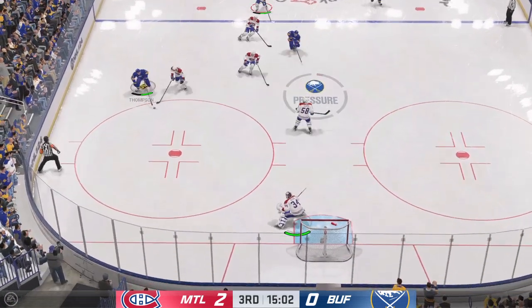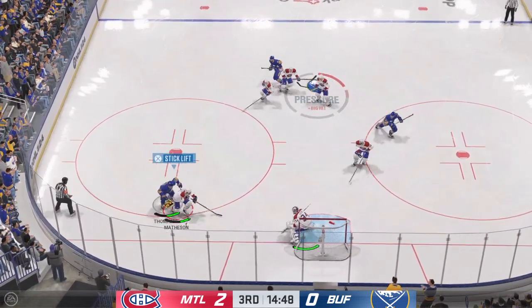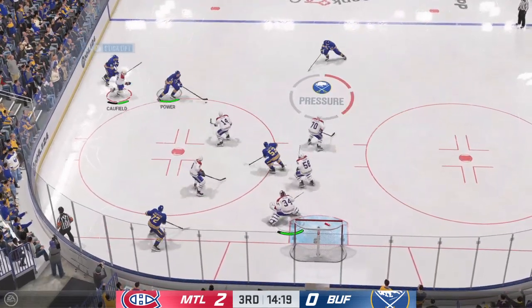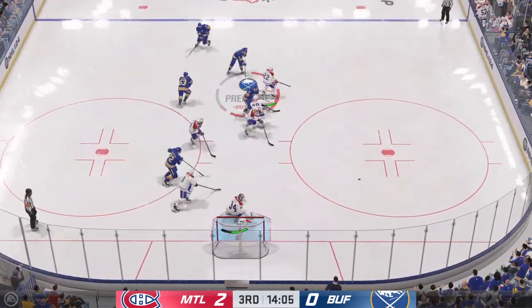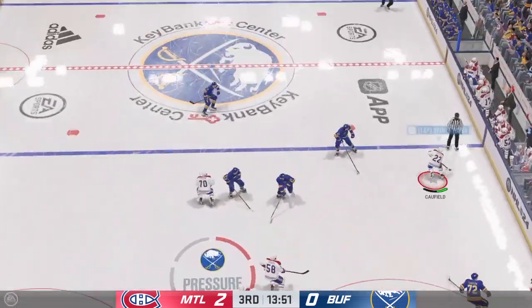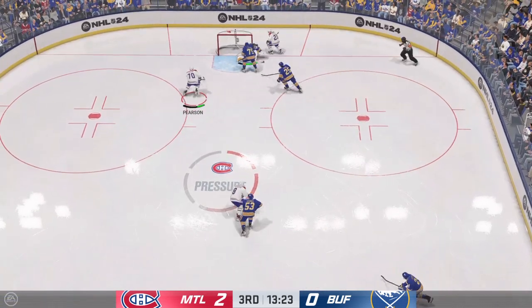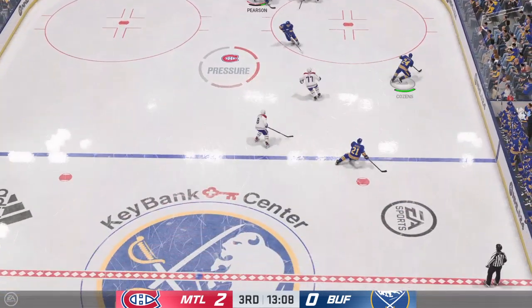Streaking through center, they go on the attack. Great use of the stick in the defensive end by Matheson. Quick feed to Power. A chance! Oh, quick save! The Canadiens are on the attack. Here's a short pass to Pearson. Buffalo's got the puck.